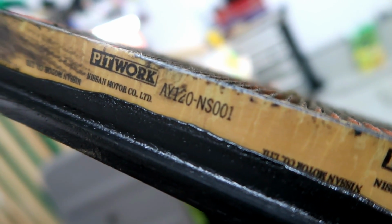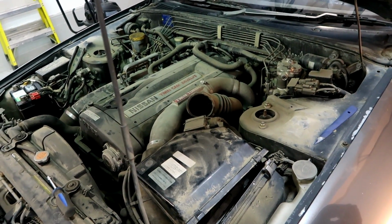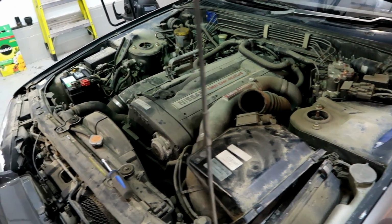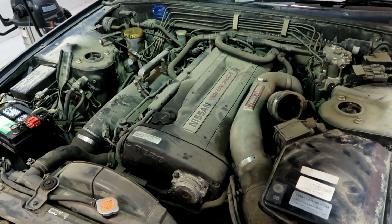So that's not a brand that I'm familiar with. Matt says it's probably straight out of Japan still. So yeah, that filter has not been done in a long time. Let's see what else we can take a look at in the engine here that needs some attention. There's definitely some other loose cables here we're gonna take a look at and get cleaned up.